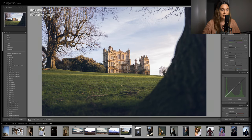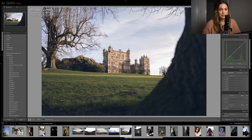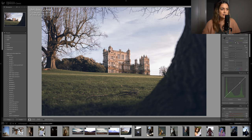And giving this a purpley vintage look. Okay, in hue, I want to make the greens look a little bit more yellow, like an autumn vibe. I'm also going to bring down the saturation of the grass too. I feel like it's really pink. Let me bring down the tint. I think it needs more contrast too.